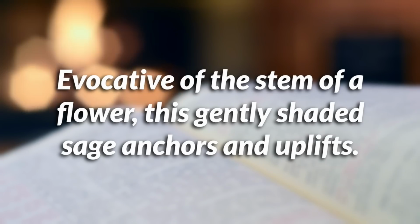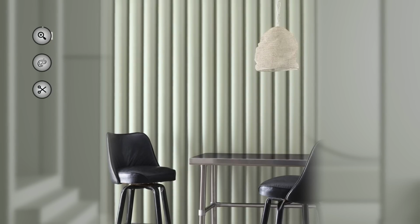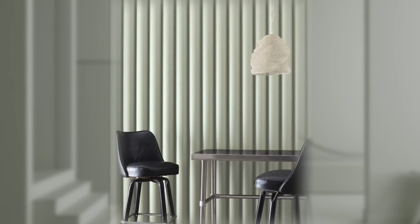So I wanna start by reading you Benjamin Moore's description of October Mist. Evocative of the stem of a flower, this gently shaded sage anchors and uplifts. I don't think it's quite as green as a typical flower stem. I could be wrong, but I do get the whole gently shaded sage part of the description. That makes sense to me.